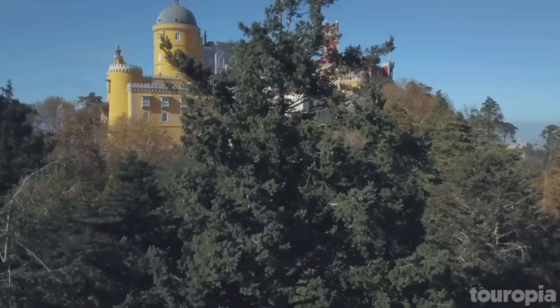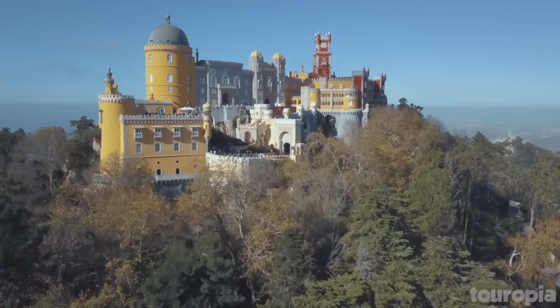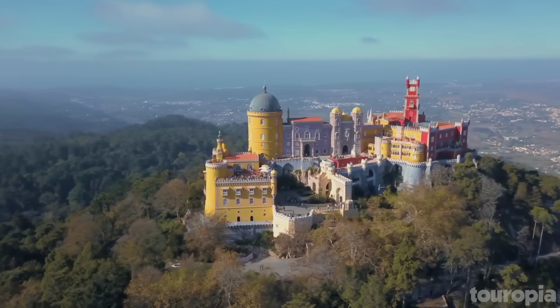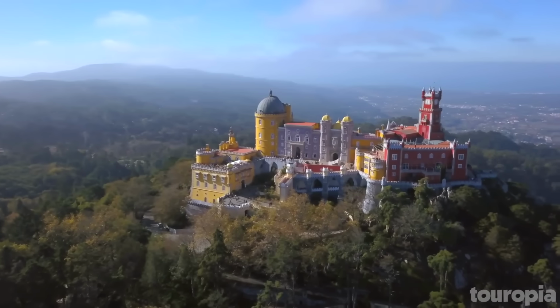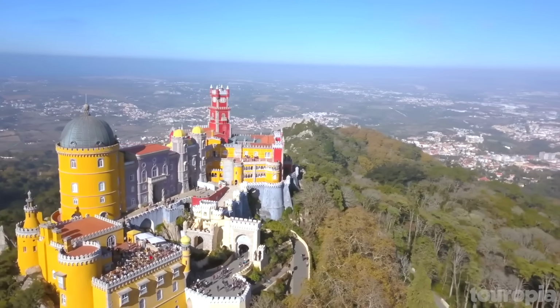Completed in 1854 in a Romanticist style, its imaginative design is a joy to gaze upon, and the views from its ramparts and gardens aren't half bad either. Taking in all its fantastic features and exotic and extravagant architectural styles is sure to be one of the highlights of any trip to Portugal.